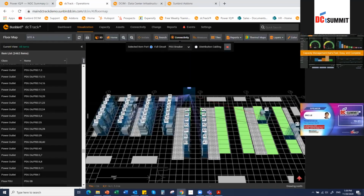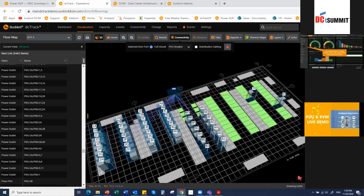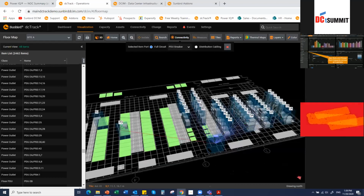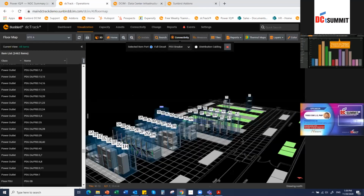Like this PDU is supplying power to this rack of these servers. So if you want to bring down this PDU, how many of your devices will be affected? Right.